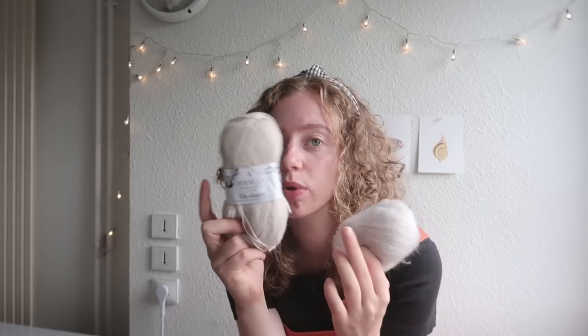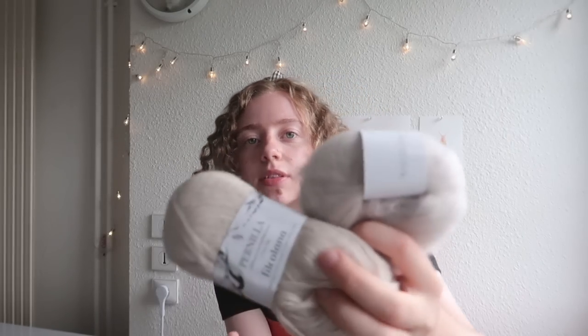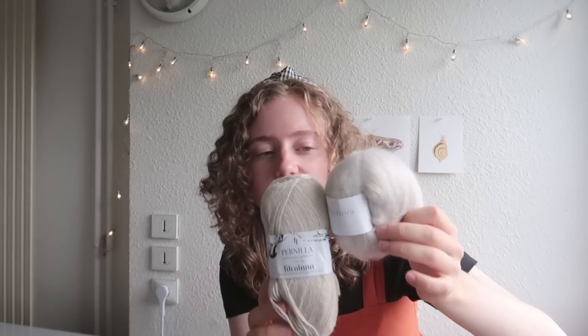Now on camera it looks really white, but it's actually this one, the Filcolana, is in Marzipan, and this is in Marzipan as well. But the color is a little bit different. I think this is a bit more grayish and this is a bit more whitish. But together I think it's gonna look really nice.